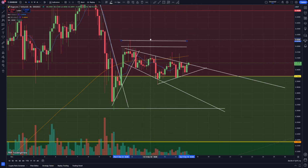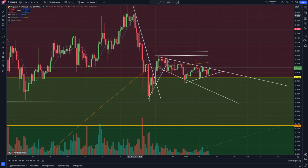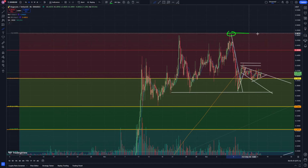Let's see, something like this, but we'd have to break through both of these. If we could break through both of these, basically, let's say go to the upside, then maybe we can get a bigger move, maybe come up here to around 0.4682, and then it'd be a matter of just breaking out of the previous top, and then we can really think about going higher.